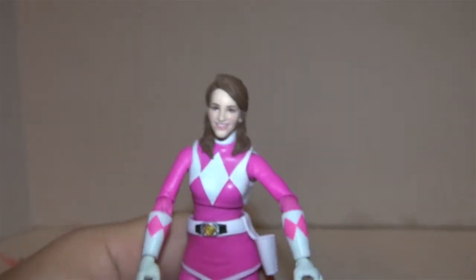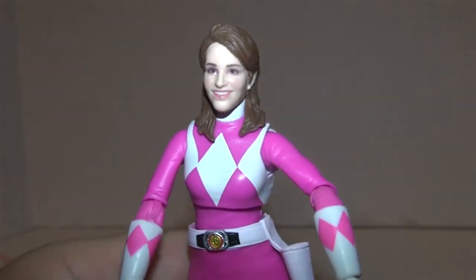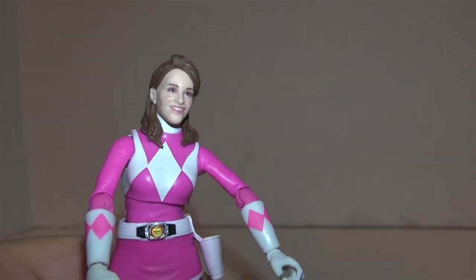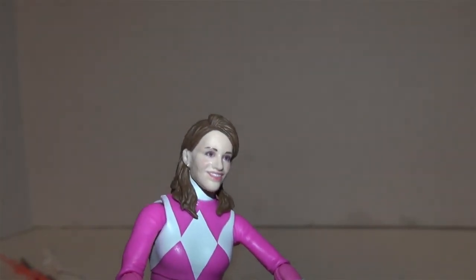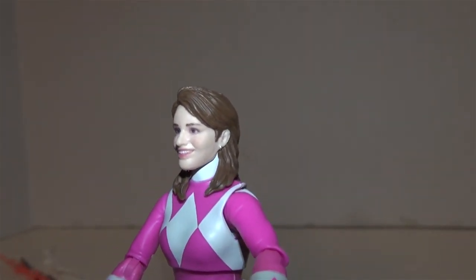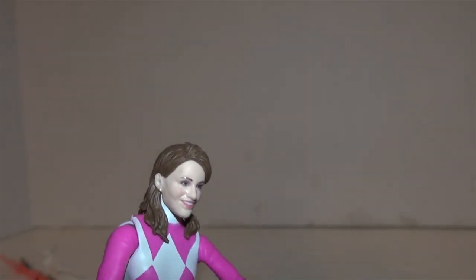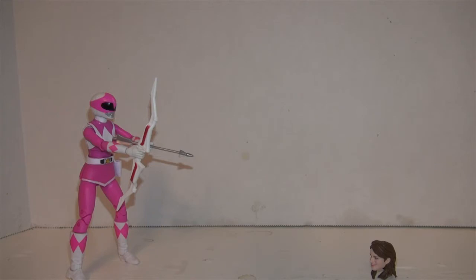Okay. Here is Kimberly's human head, and as you might get from my rather weird joke just there, some people have criticized this as one of the less accurate human heads in Mighty Morphin. I do tend to agree. I can see where they're going, but there's something uncanny valley about it that doesn't quite work for me. For some reason, I think it might have been better if she had a ponytail. I don't know why, though. It's just a thought.